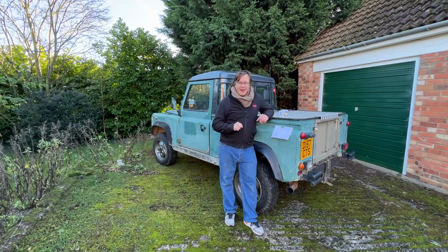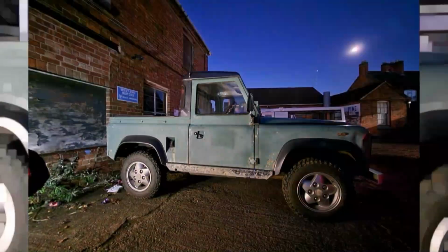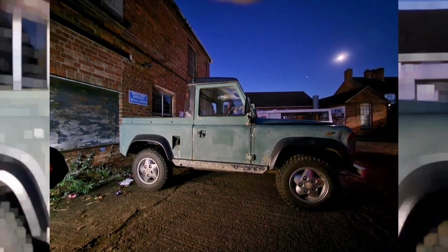So I've got the Land Rover back. I picked it up last night. Unfortunately, it was completely pitch black, and I haven't got any good lighting out here yet to do any recording at night. But she's home.